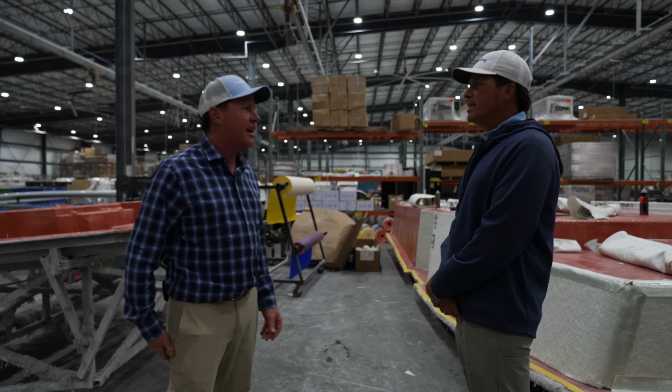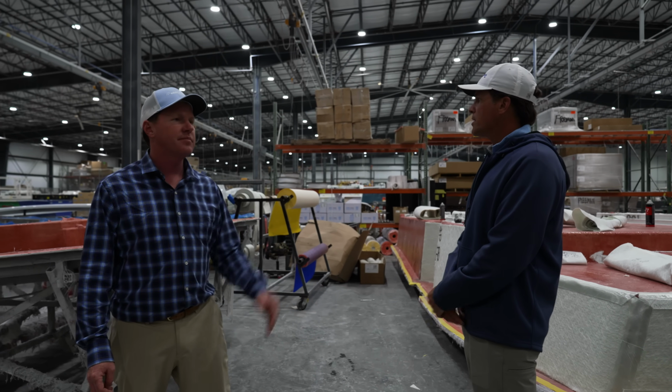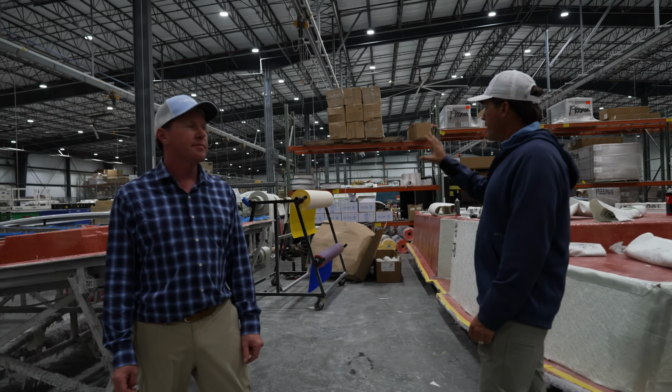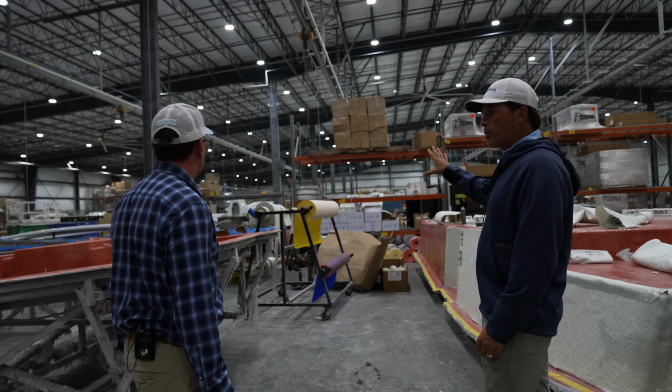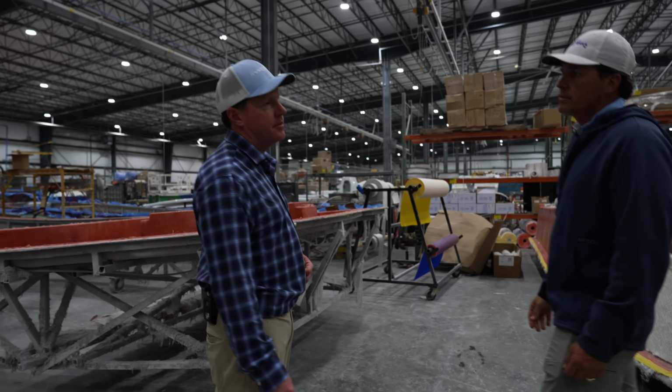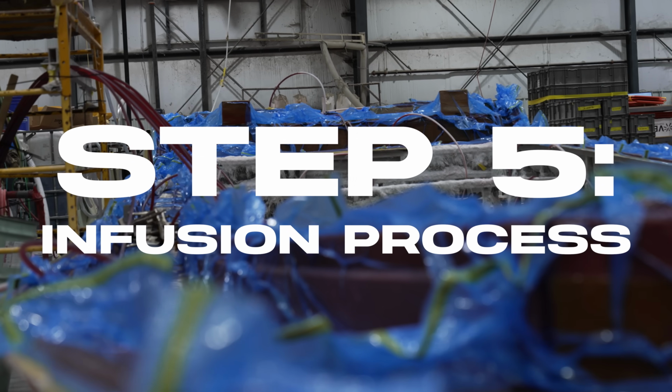They get resin all over the poor guys and gals that are working on it. I've seen that when I've been to some of the plants in the past. They're literally with big rollers, pushing bubbles out, rolling up and down. So that allows the resin to be evenly spread, so it's more cost effective for you and more quality control as well. Correct. Yes.